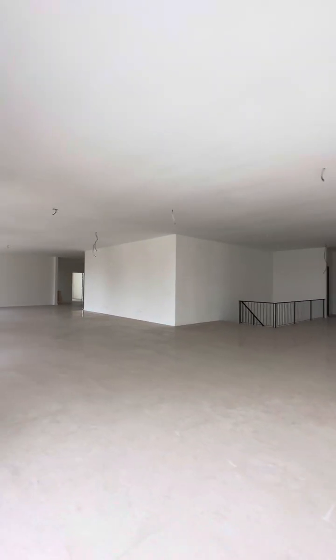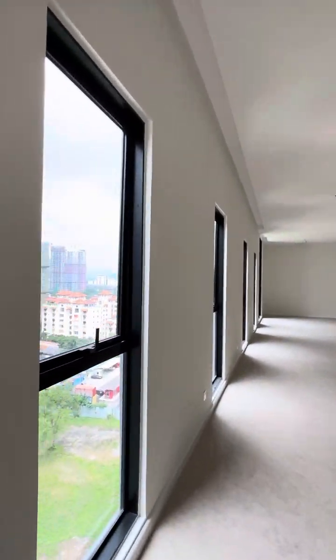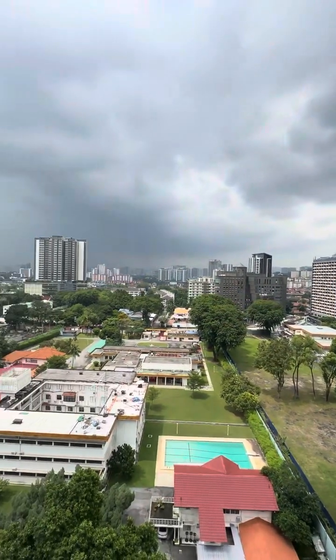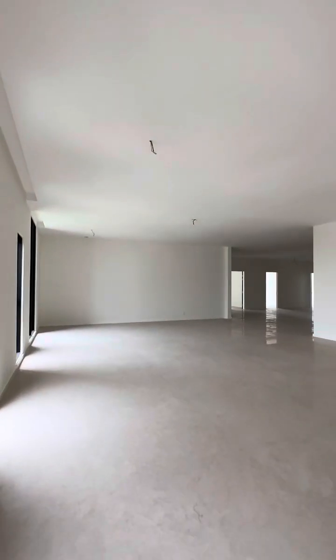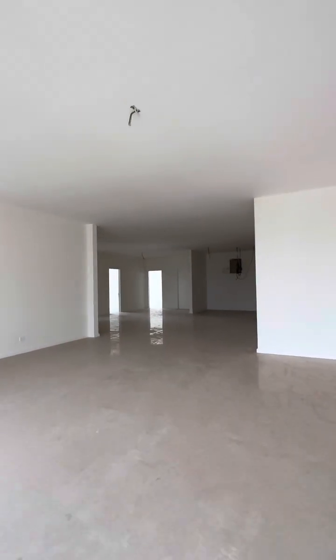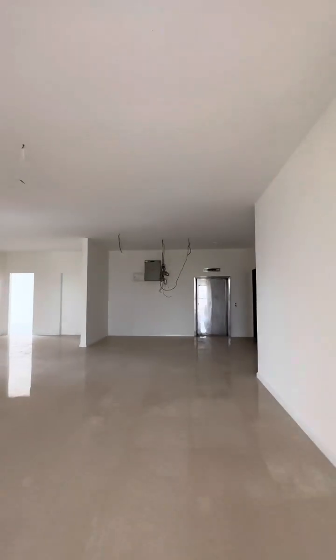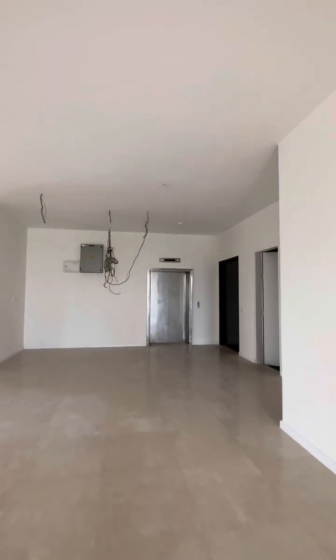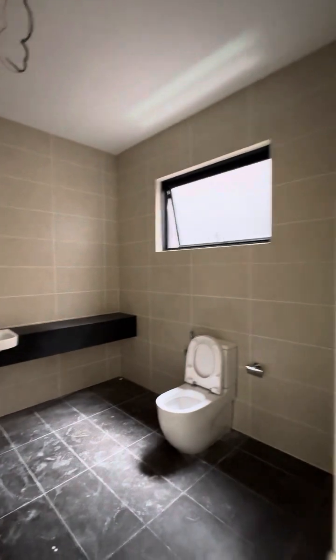We came out from here just now. The view from here is also looking into China Embassy. There is another lift here you can access. Also a powder room.